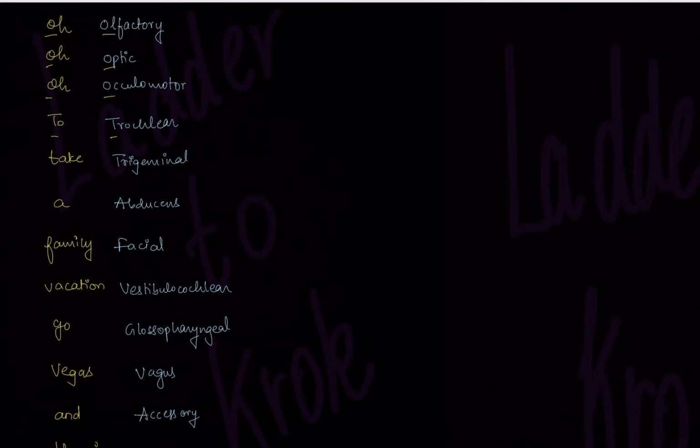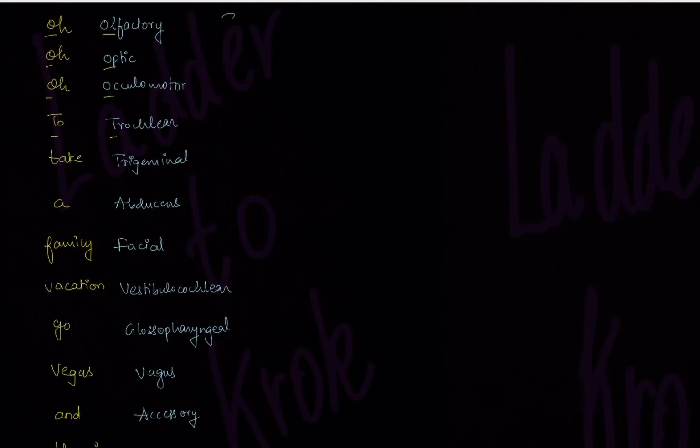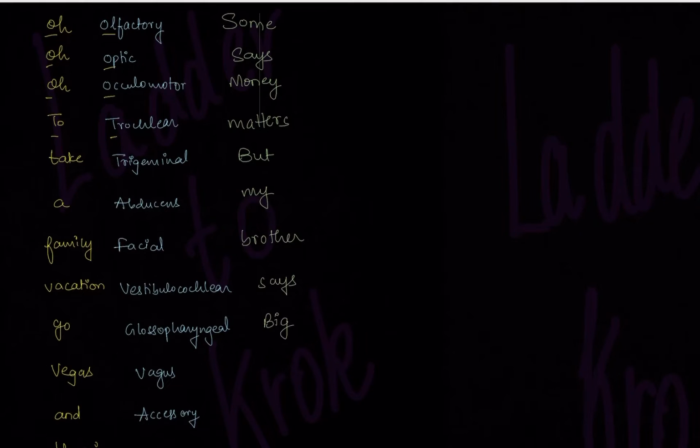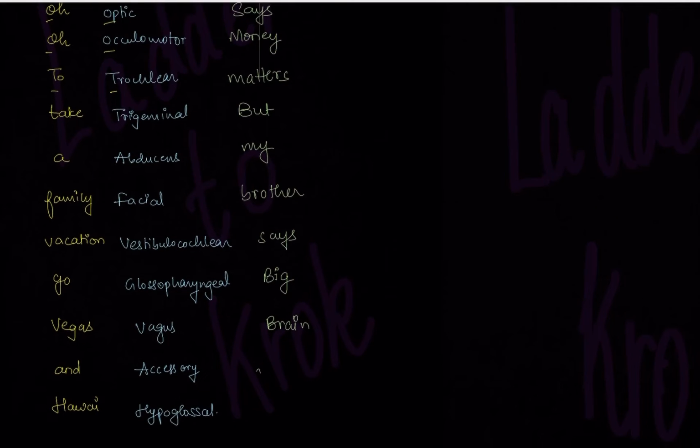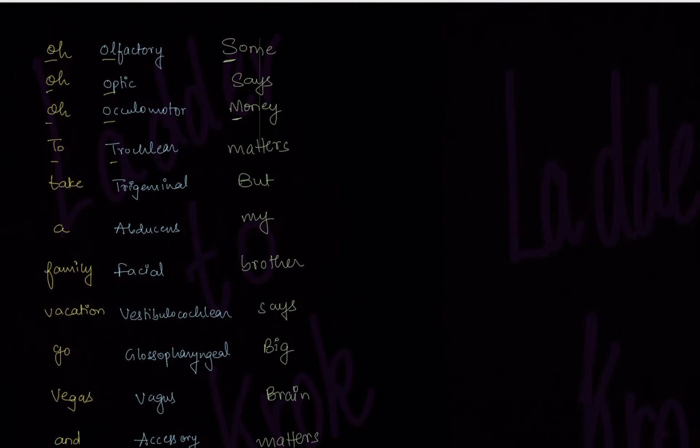Now you need to know which nerve is sensory, which nerve is motor, and which nerve serves both functions. That is, it's sensory also and it is motor also. So for that we have a mnemonic: some says money matters, but my brother says big brain matters most.